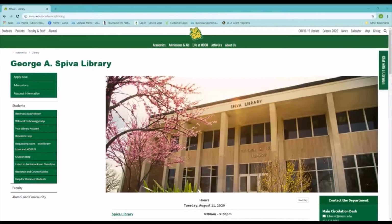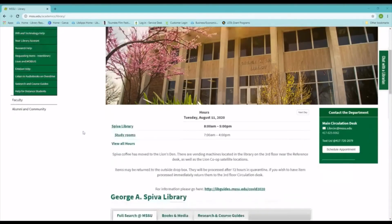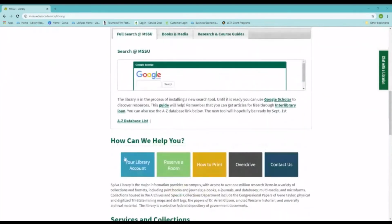Hi, I'm Amber Carr, the Assistant Library Director, and I'm going to show you how you can use your library account. From the homepage, you can scroll past the search bars and you can see this quick access button right here that says Your Library Account.